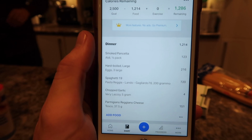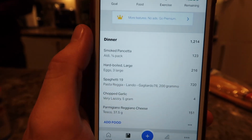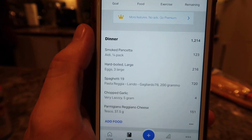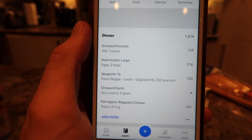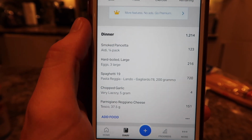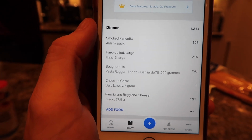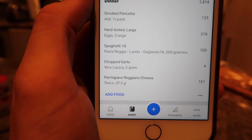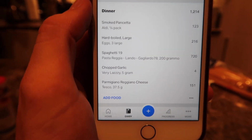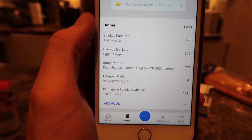Dinner with Duffs, right. So, let's just go through this. We put in 2 packs of pancetta, which came out relatively low calorie, 123 calories. That is 3 whole eggs. We only use the yolk, so those calories are probably going to be down a little bit. 200 grams of spaghetti, bang on, 720 calories. A teaspoon of that very lazy chopped garlic, which is nothing, and then 37.5 grams of Parmesan, probably a bit under. So all in all, we just got a dinner for 607 calories each.